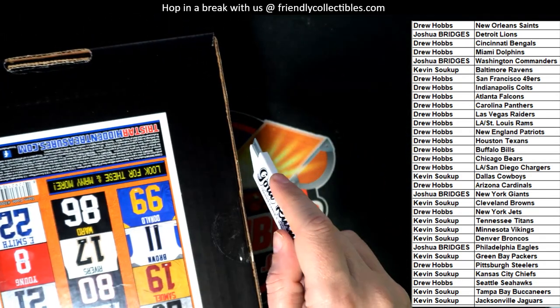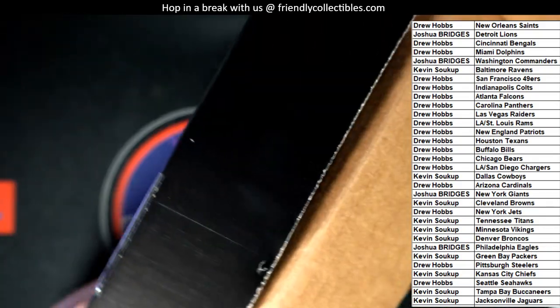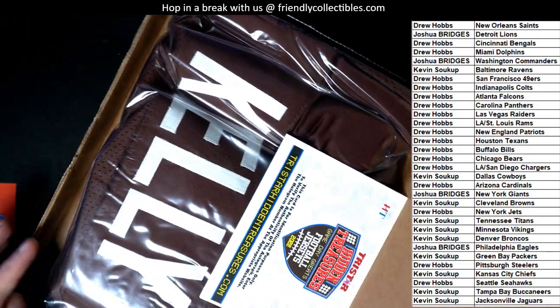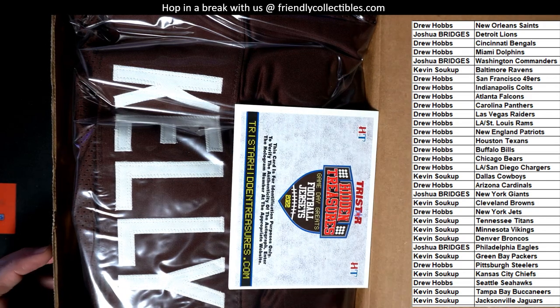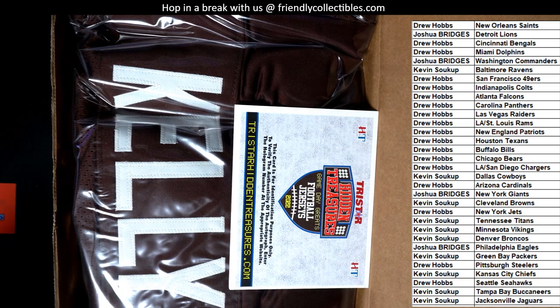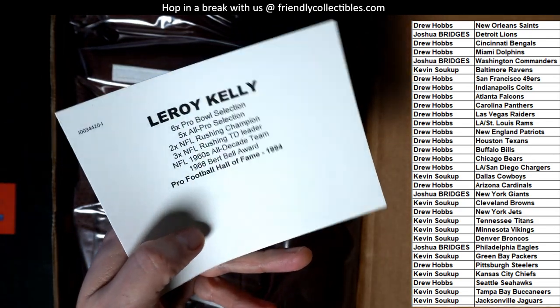Oh, you never know what's going to happen. Let's see what we get here. Jersey, jersey, jersey. It's an autographed jersey. What is this? Kelly. Is it a college jersey? Is it Jim Kelly? There's a Joshua Kelly for the Chargers. Who the heck is this? Good luck, everybody. Leroy Kelly.